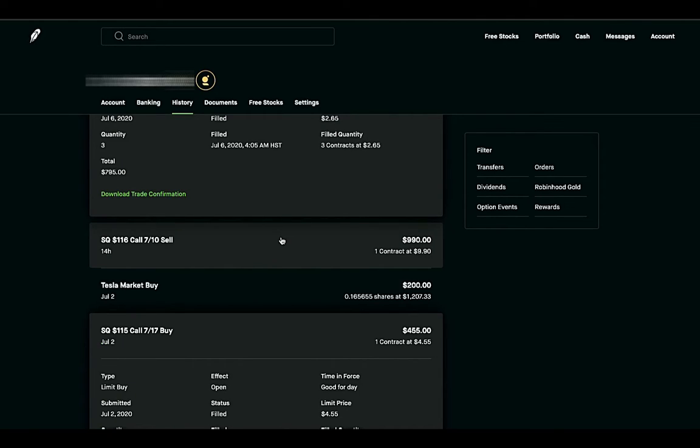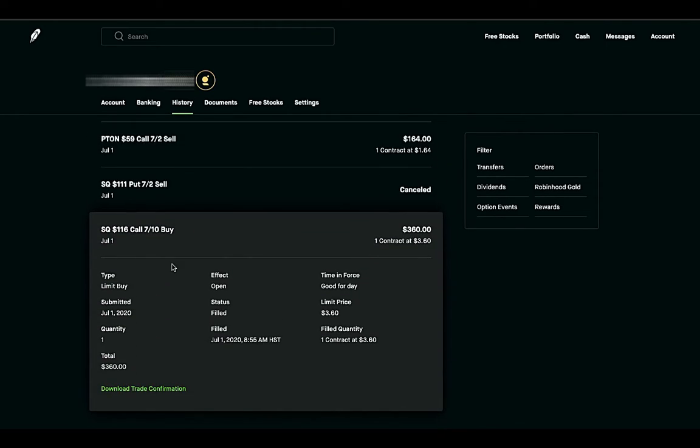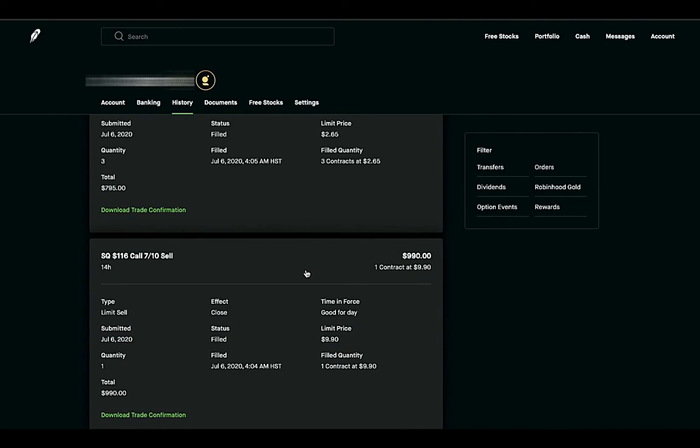And then I also sold one of the Square. I sold the Square with the $116 call expiring 10th of July. So you guys can see here, the 116 call, I bought it for $360. And look at here, this one I sold it for $990.